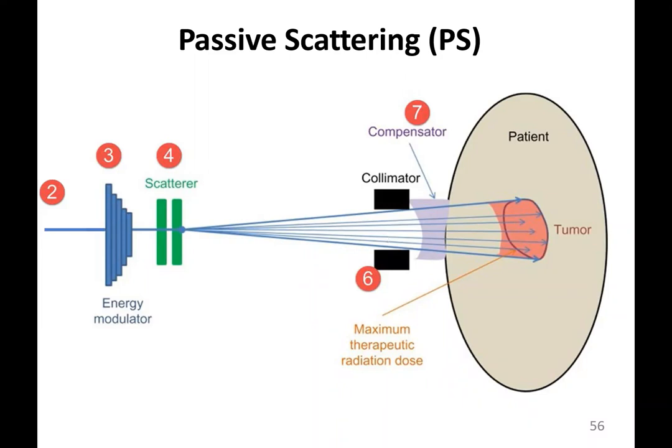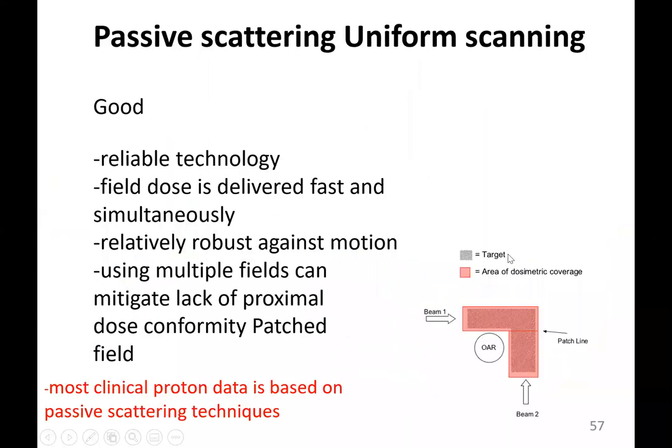And then we can actually put the compensators after that. The compensator is placed perpendicular to the beam line in front of a patient, generally but not always, used to shape distally, right? So the conform maximum therapeutic dose to the distal along the edge of the tumor, but it is not conformal at the proximal of the tumor.